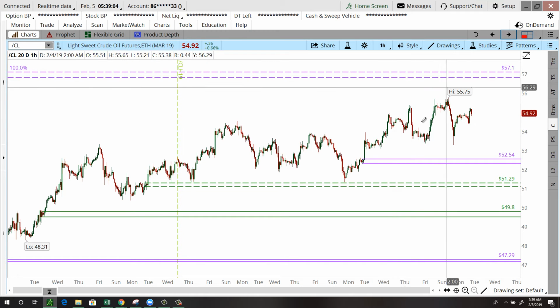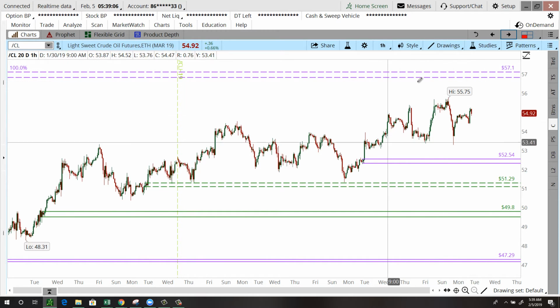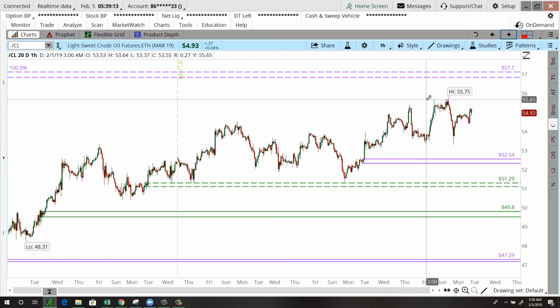In crude, nothing really to add. We've been in between these two levels for quite a while. I'm going to leave those levels in place as they are. There's really nothing to add to that one. No strong breakouts or reversals one way or the other.